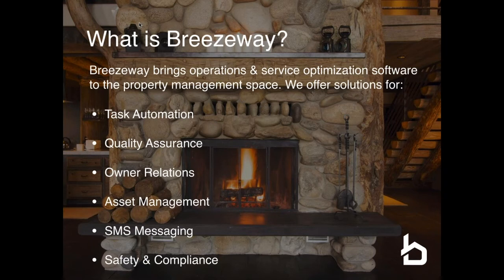But the goal here is that whether or not you're very familiar with Breezeway or whether you've never logged into the system, you're going to be able to take something out of this and use that in your business as you consider and think about how you can improve your operations. So with that in mind, let's jump right into it. Let's look at the first one with this, which is task automation.